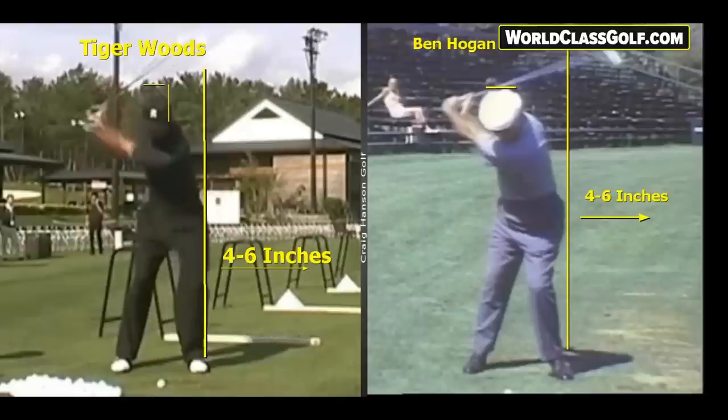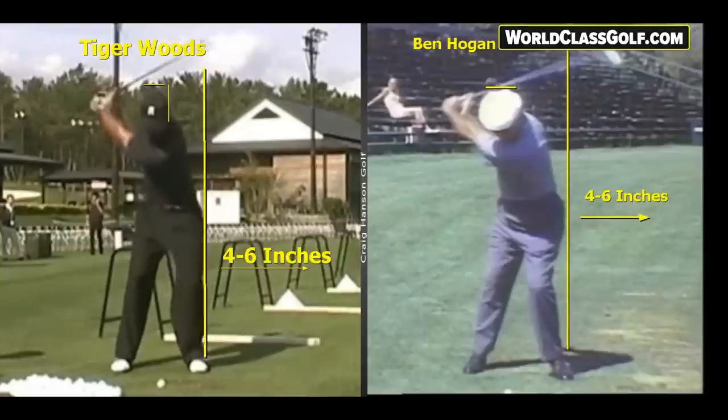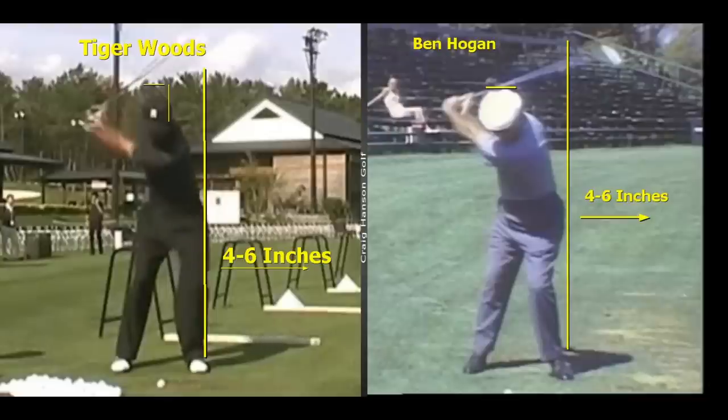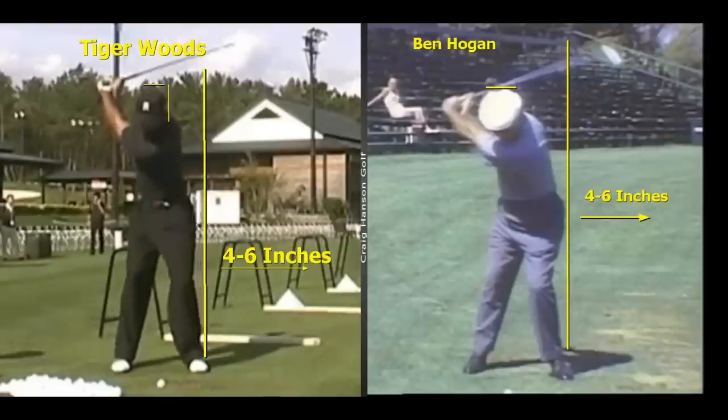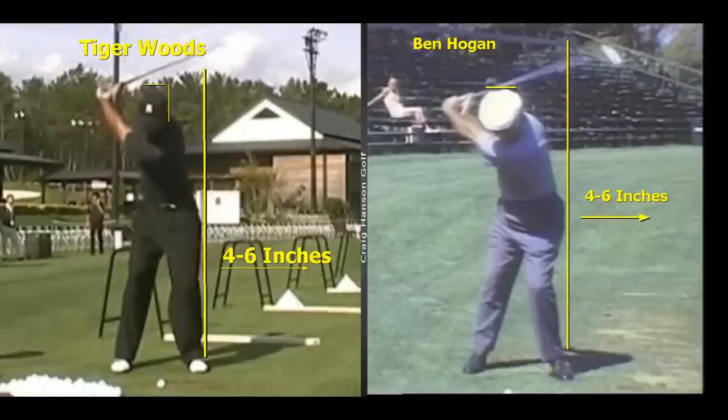Now, we've got 4 to 6 inches on the screen. That's the tour average. 4 to 6 inches of lateral shift with this lead hip, compliments of Dr. Robert Neal from WorldClassGolf Instruction, who's analyzed 2,500 professionals, 550 tour professionals. Now that first move there, we see a lowering of the head. Okay, so they're hitting it with shaft lean, so they're shortening the radius of the swing.